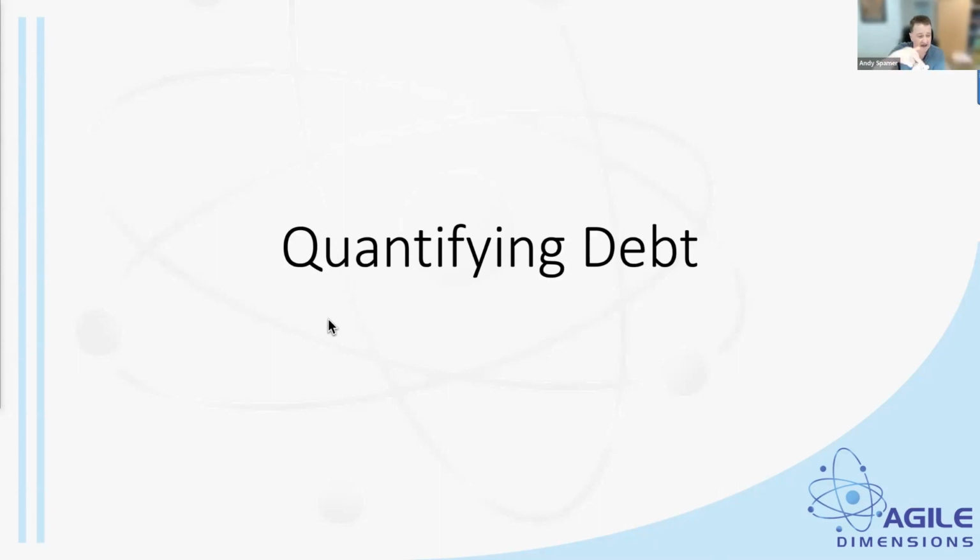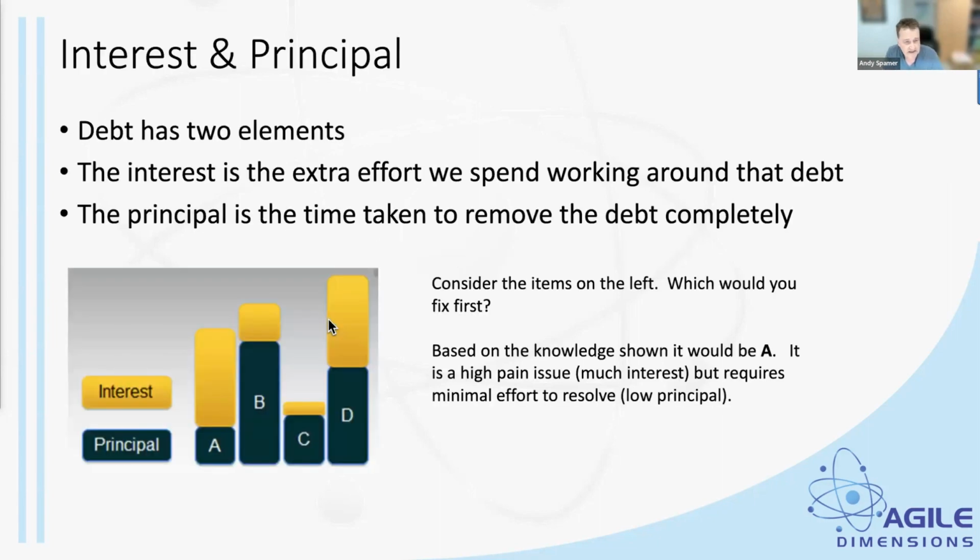Okay, so we understand a bit about what technical debt is. We understand at a high level how to classify debt. We need to quantify it. So again, just like financial debt, technical debt has two elements.